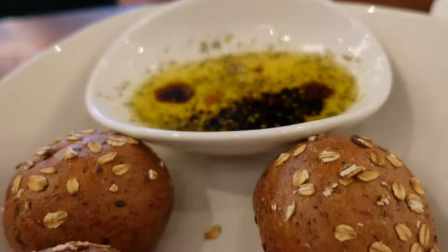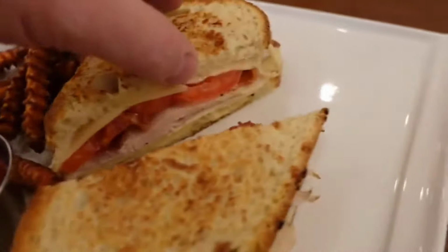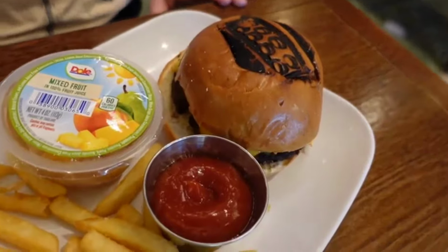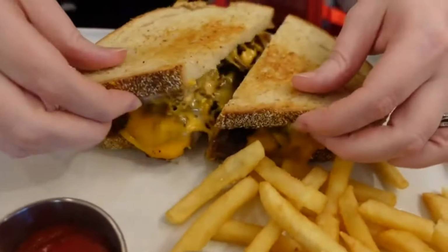And then we ordered a sandwich. My husband got the turkey melt with sweet potato fries. Jack always has to get mac and cheese. It wasn't as good as Shipwreck's though. It wasn't as creamy. And then Vanessa always loves a burger. That was actually pretty good. And then the brisket was delicious. I liked how much meat they put into it.